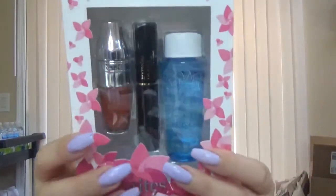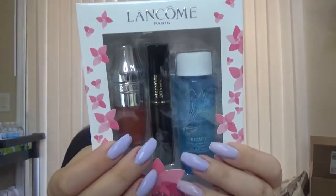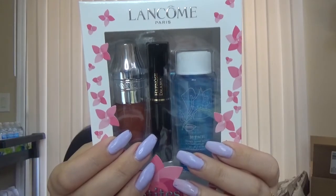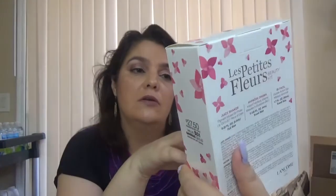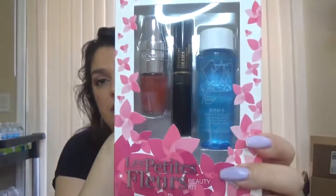This set is La Petite Fleurs Beauty Kit, which comes with the Juicy Shaker lip product, the mascara, the Hypnose one, and the Bi-Facial Eye Makeup Remover in a deluxe sample. So another Lancome product in here. Also those samples that came in that 5 free pieces.